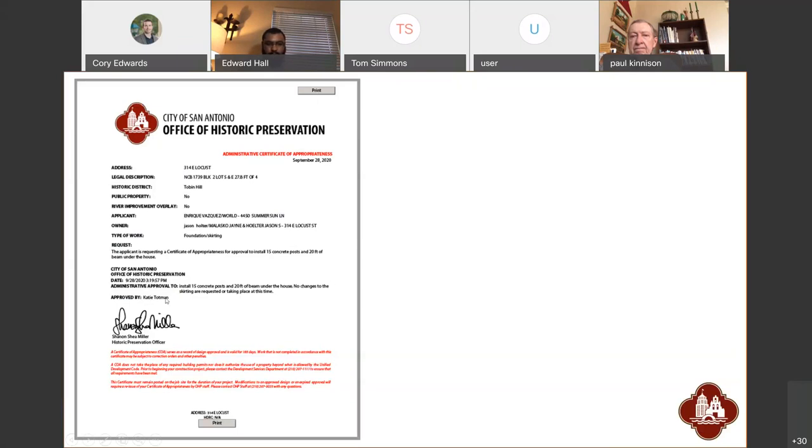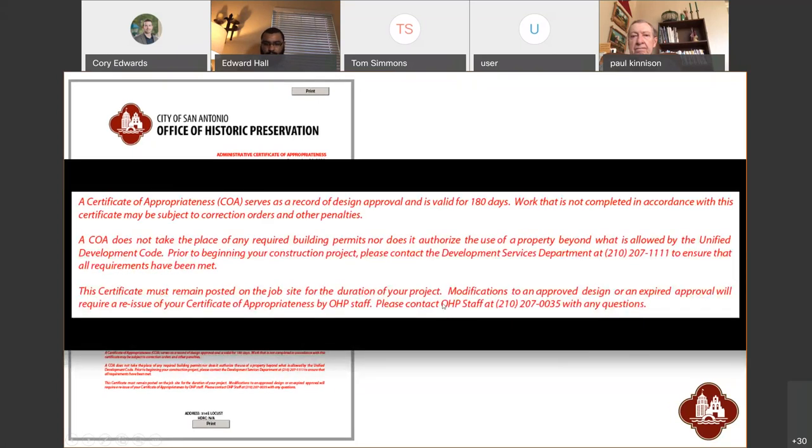Whoever took action, so you saw where I can assign a reviewer, their name is going to be here, so you have your staff point of contact. This language is included on the COA, and these are all just disclaimers that we've learned that we need over the years. I'll speak a little bit about the validity of the COA for 180 days.